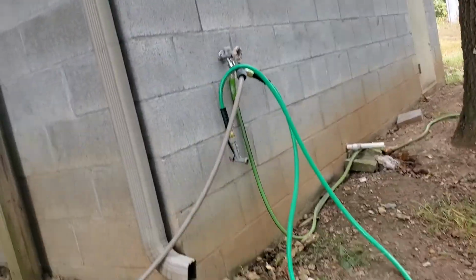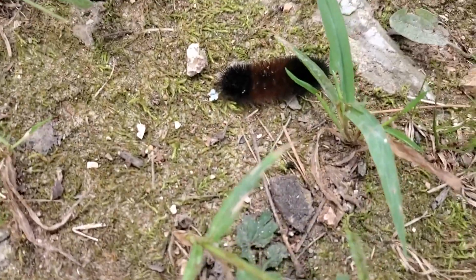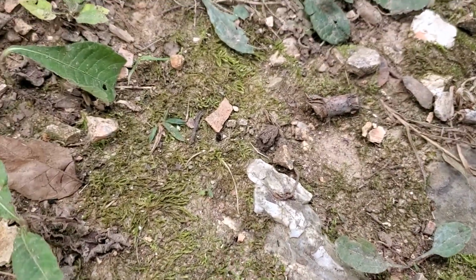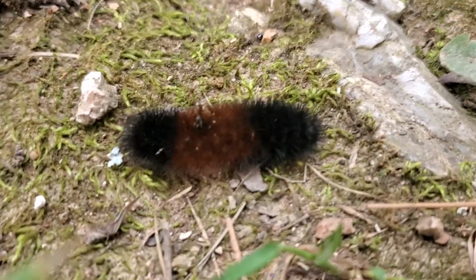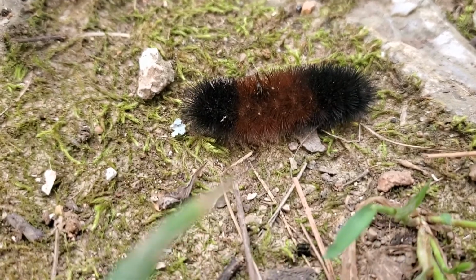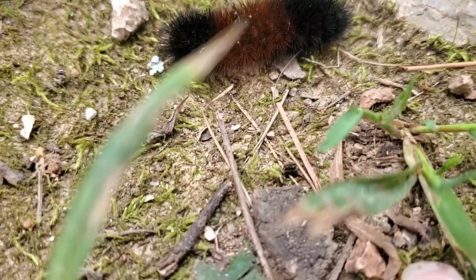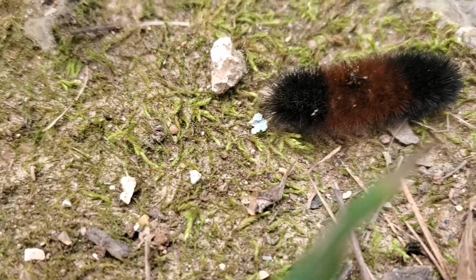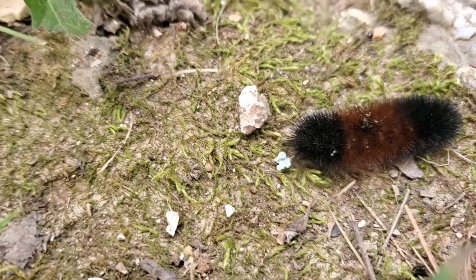And I have one of those wives' tales to talk about the woolly caterpillars here. It pretty much says that the more black you have, the harder and colder and snowier winter's going to be. And the more black the back end is means it's going to be more severe towards winter.